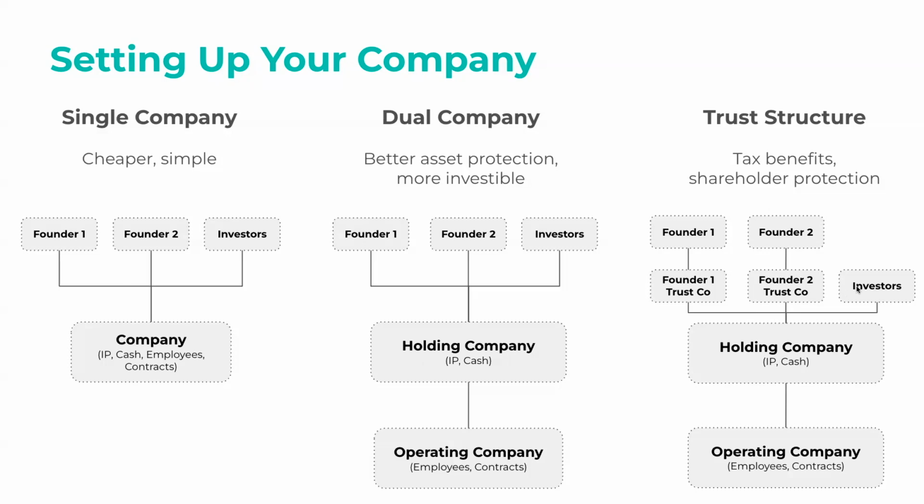Those disputes can be more and more valuable as the company goes up. So founders often set up a trust to provide another layer of protection. Not only are they protected from issues with employees and partners and suppliers all the way down here, they're also protected from issues between founders and investors because they don't actually own the stake in the company. It's held through a trustee company. So you get another kind of shield from liability protection by holding your shares that way.